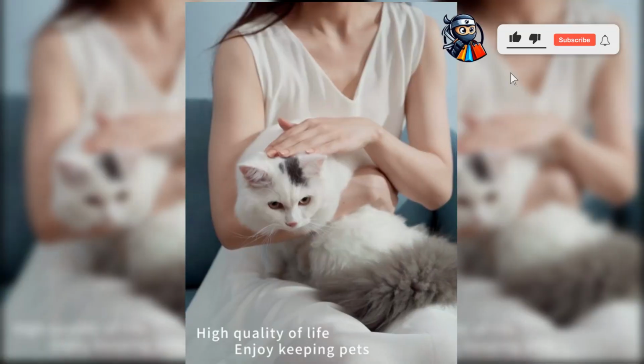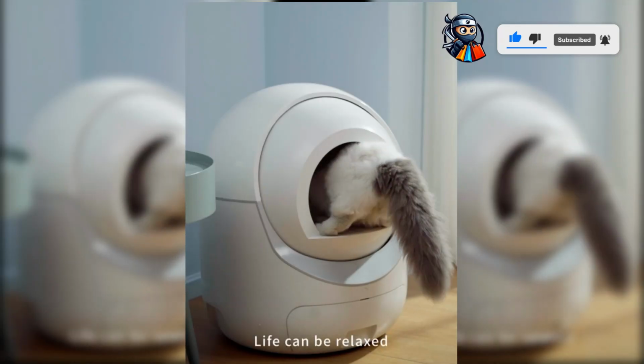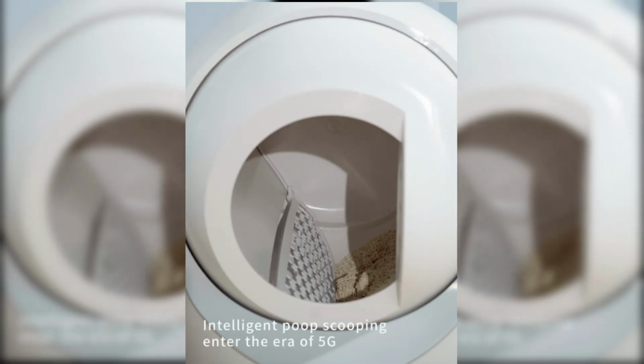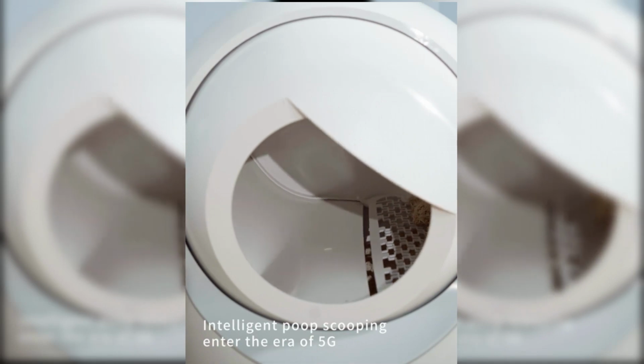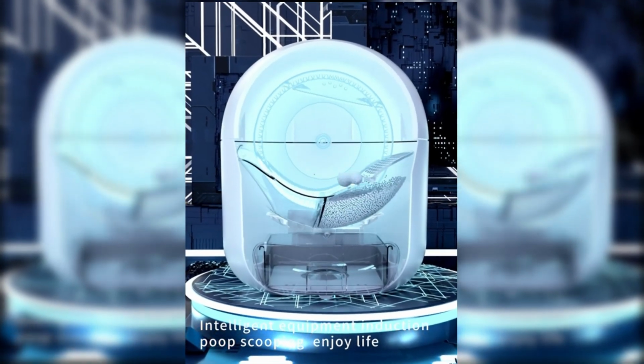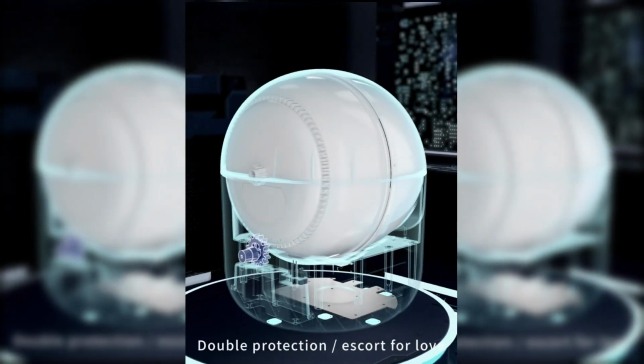Introducing the CleanPathum Automatic Cat Litter Box, the ultimate solution for hassle-free cat care. Say goodbye to scooping and sifting with its advanced self-cleaning mechanism, providing your feline friend with a fresh and hygienic litter box every time. With cutting-edge odor control technology, enjoy a clean and inviting home without constant maintenance.